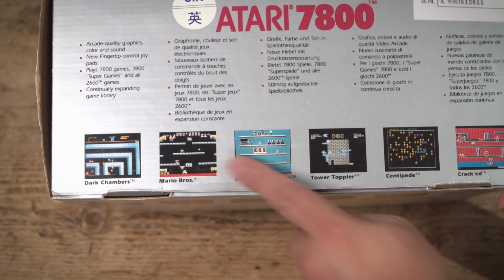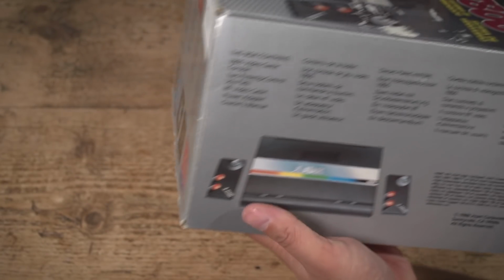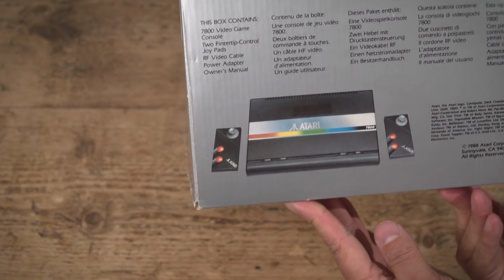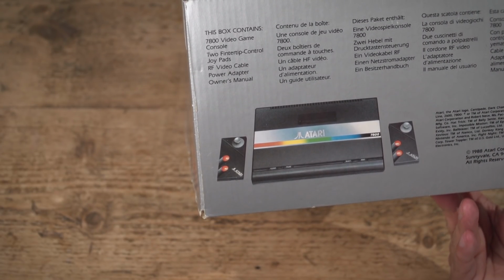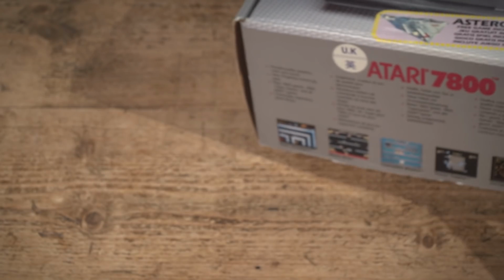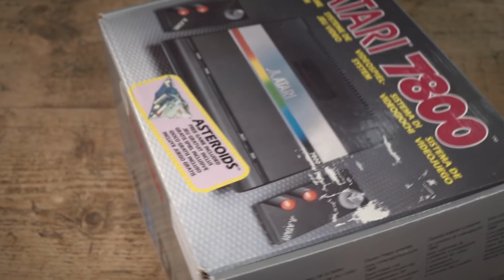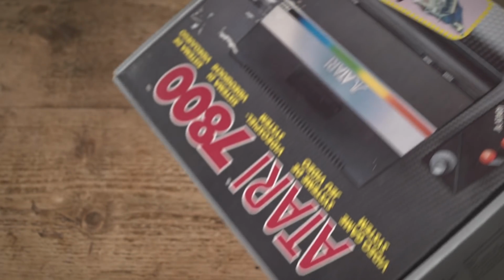I've got some pictures of some of the games available down the side, and over the other side we can see this box contains a video games console, 2 fingertip control joypads, RF video cable, power adapter, owner's manual. And the front and back are pretty much the same. And anything else on the side here? No, they've mirrored it all the way around. And what's on the back?